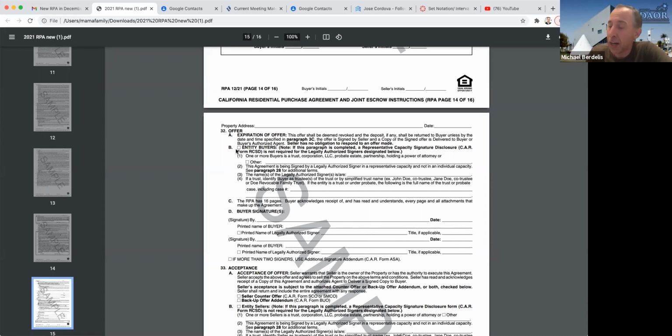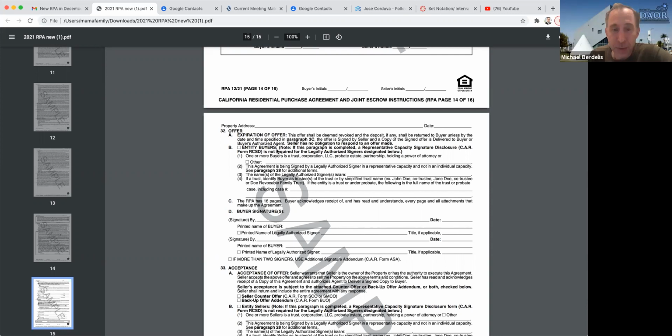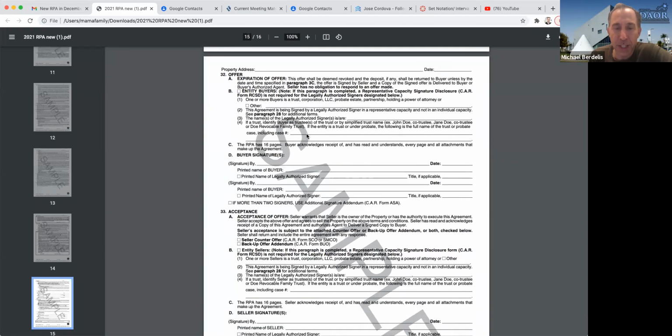I know there are 100, actually, give me a second. It says Form RCSD is not required. Okay, thank you. So we don't need it anymore? I'm not sure. Let's read one more time. If this paragraph is completed, a representative capacity signature disclosure is not required for the legally authorized signers designated below. So you just check off that you have an entity buyer, and then you just relate it to whatever is your case. So that is interesting. Okay, big change. I'm gonna write that down. We'll figure that out and ask one more time. So we're calling it an entity buyer instead of, okay.